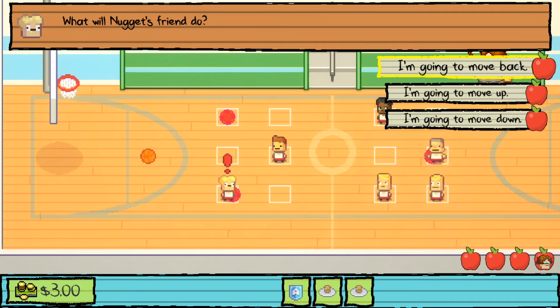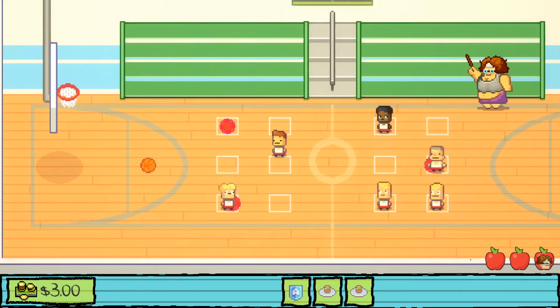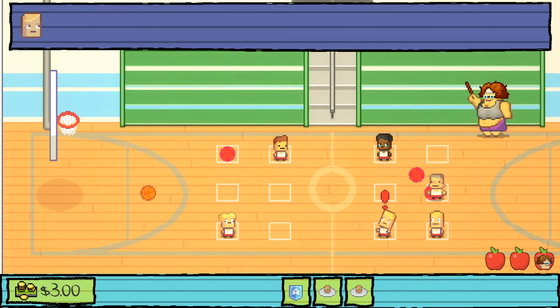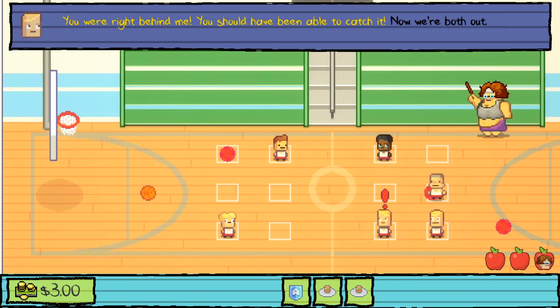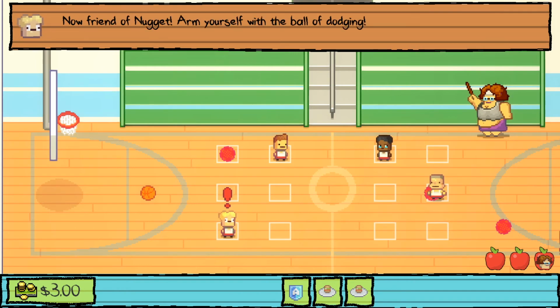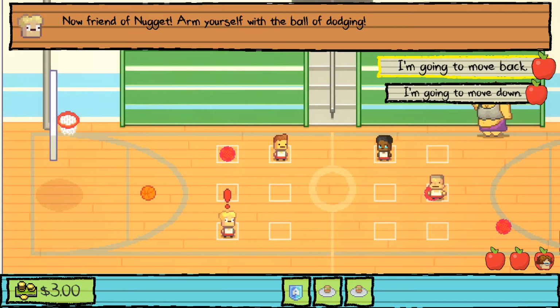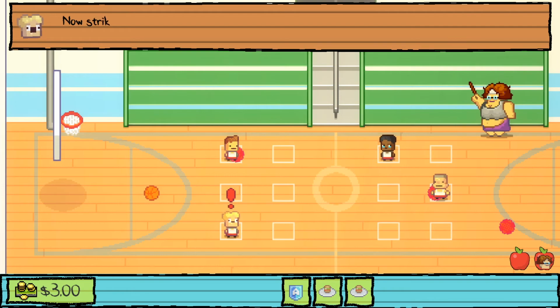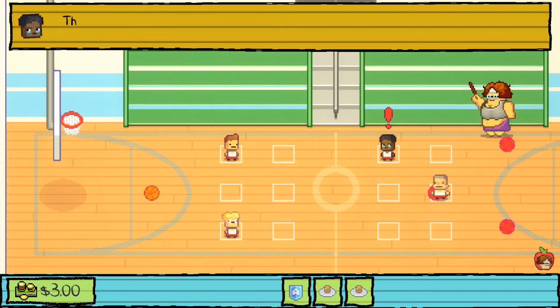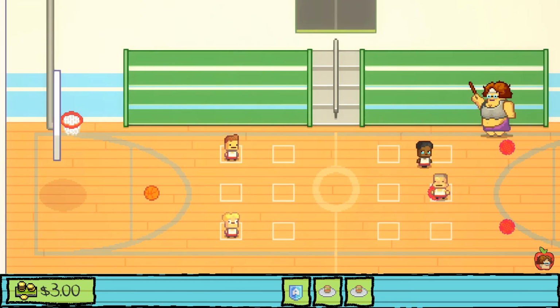Okay, above this is a dodgeball, so I'm gonna move up. That's the only way there's no dodgeballs. Feel Nugget's fury! Ow! Sorry, Felix. You were right behind me, you should have been able to catch it. Now we're both out. I'll do better next time, I promise. Arm yourself with a ball of dodging. I'm gonna move back. And now, strike the fury of the Nugget! Ow! Stupid thing. Screw this!